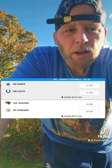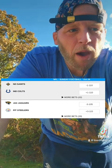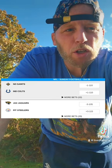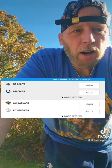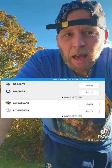First example here, the spread of two NFL games this Sunday. Saints-Colts have a point spread of 1. Jags-Steelers are at 3. Now here are the spreads applying the 6 points.